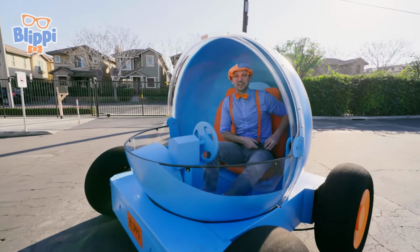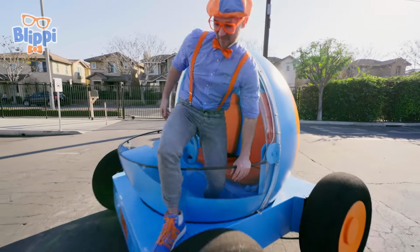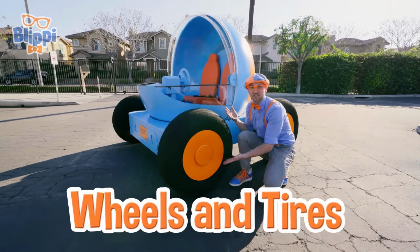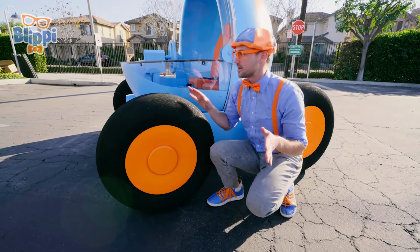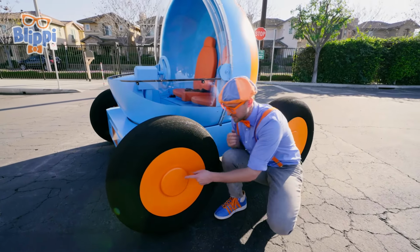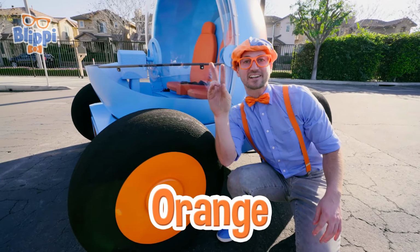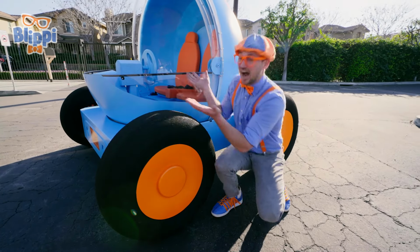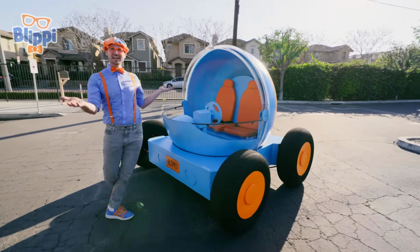Wow, I sure do love my Blippi-mobile. Hey, you wanna see some of the parts? Whoa, all right, let me hop out. Whoa, first of all, check out these wheels and tires. Aren't they massive tires? Yeah, there's no tread on them, but that doesn't stop me from going off-road, woo-hoo-hoo! And look at my wheels. Yeah, they're the color orange, one of my two favorite colors. Do you know what my other favorite color is? Yeah! Blue! Whoa! Yeah, that's why it's blue and orange!